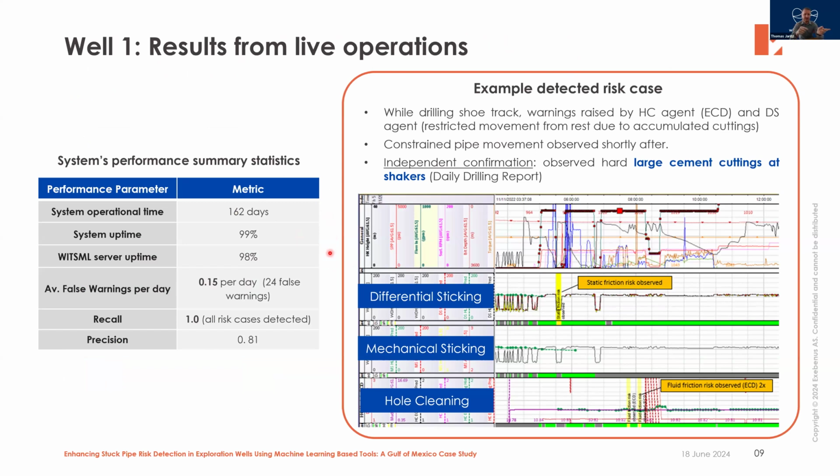Maybe the most important is the next one, the false warnings. This, of course, you want to keep as low as possible. For us as a client using the spotter system, a false warning would probably lead us to take measures in case we think there is a stuck pipe event coming up, doing, for example, some reaming or tripping out of hole, which would be unnecessary and would end up costing time and money. So you want to keep these warnings as low as possible.